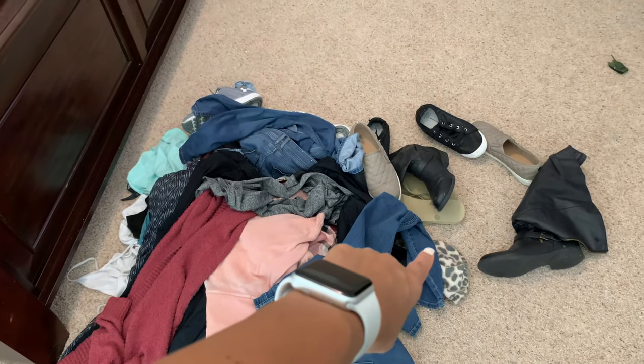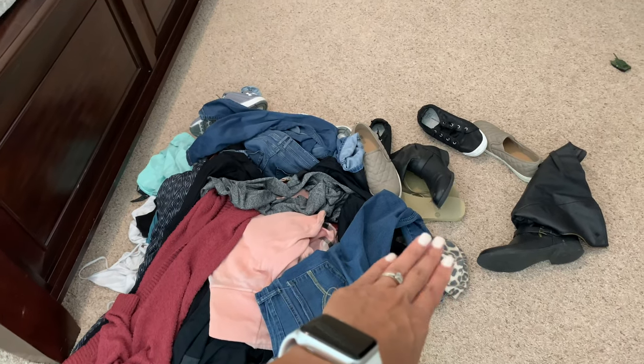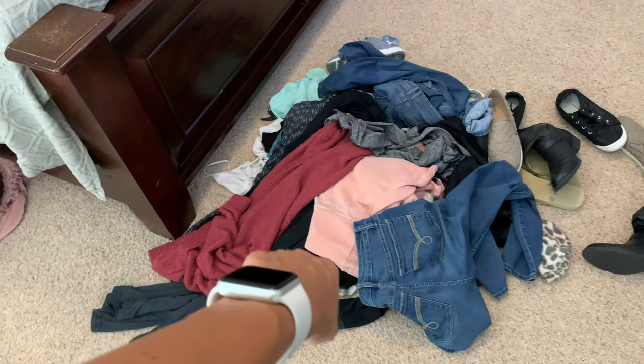Like I said, I did get rid of a few pair of shoes. I think 4 or 5. I have a pair of sandals, boots, sneakers, and then 2 slip-ons. So a few pair of shoes, and then the rest are just clothing.